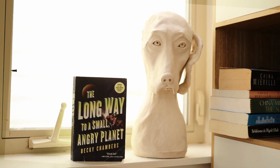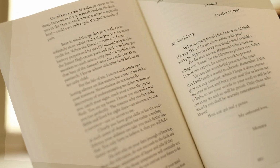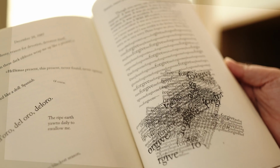The Long Way to a Small Angry Planet by Becky Chambers. House of Leaves by Mark Danielewski. Very complicated reading experience. You either hate it or love it. It took me a while to get through this book, but I have been recommending this book to everyone ever since.